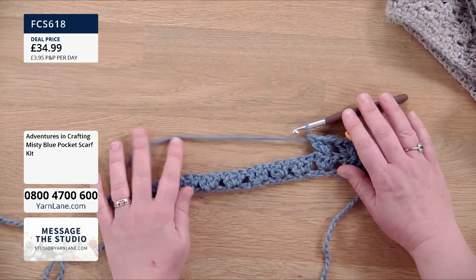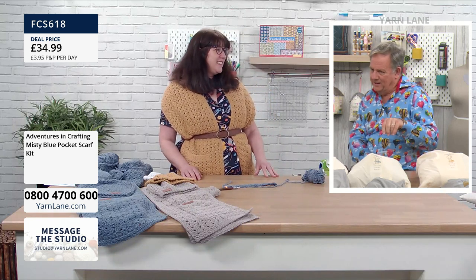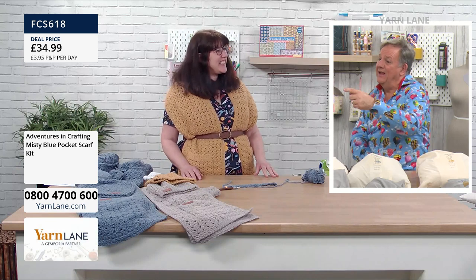Can I ask a quick question? As a beginner, I know you'd either buy the blue kit or the other one. But if you bought two kits, could you do it striped? Yes, definitely. Do you know what I was saying earlier, get a hat in one colour?